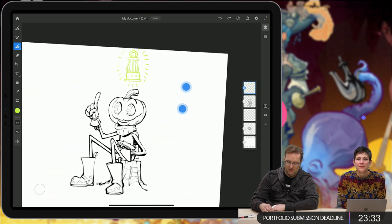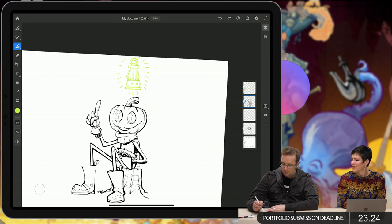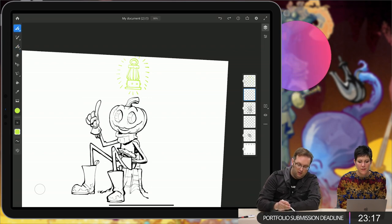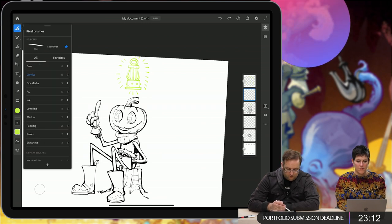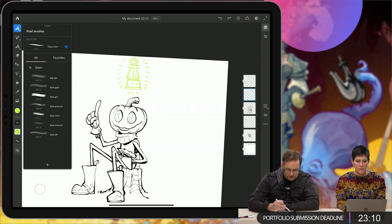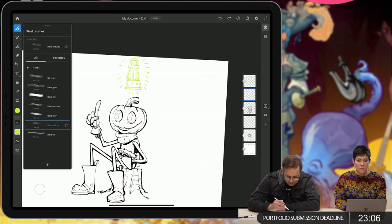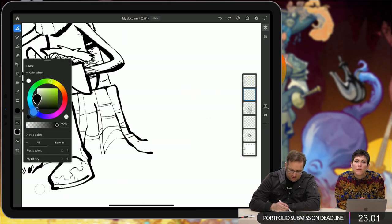So there we have the finished inked drawing. And then I'm going to go in and, let's play with the rake brushes, right? For the little hay at the bottom. I'm going to do it on its own layer, that way we can play with it. And I saw the rakes were here. Rake texture. Let's try that. And we'll go back to black.